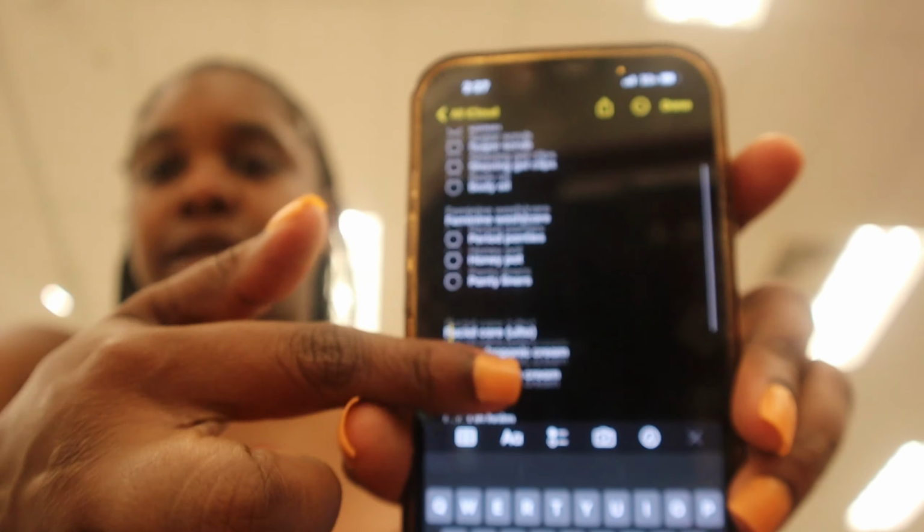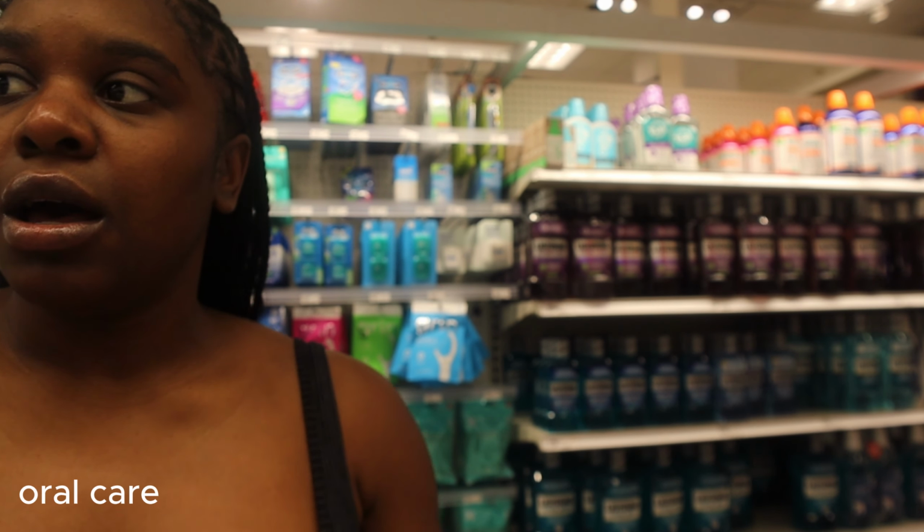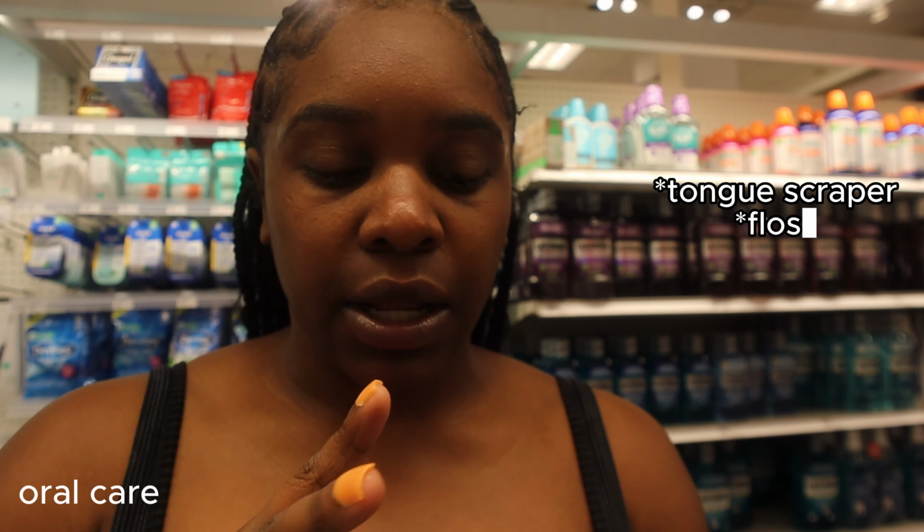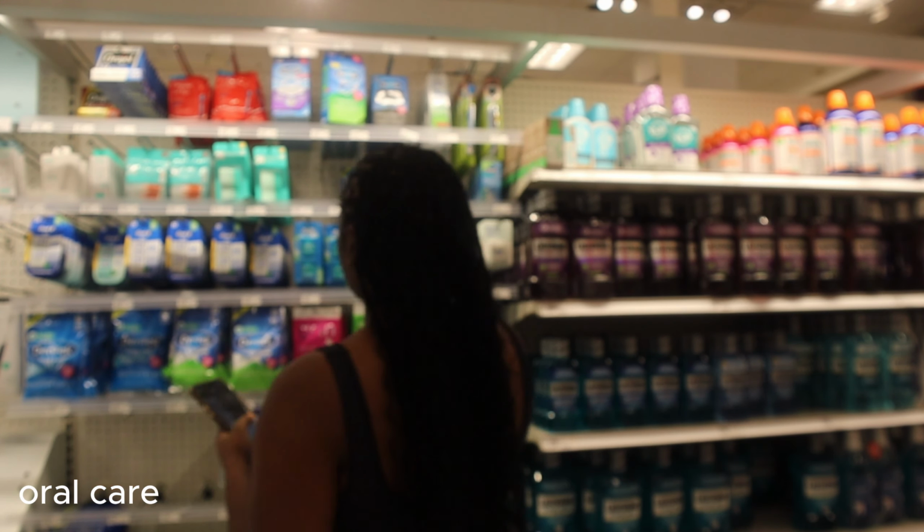So I'm here in Target. I made a list of everything I need to get. So first things first, let's get oral. All right, y'all. So I'm in the oral care aisle, and the first thing that I need to get off of my list is a tongue scraper. I need floss, and then I need mouthwash.